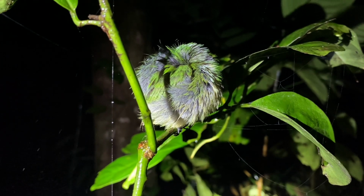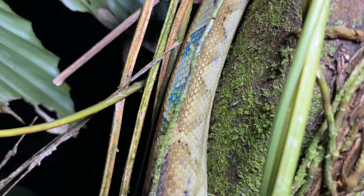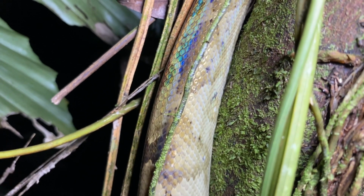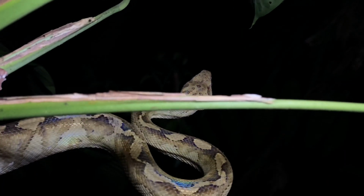Birds make up the vast majority of this species' prey, but they do also feed on bats and rodents. You've probably noticed that this one has a lot of iridescence on its scales. That is true for a lot of similar species as well, and not just in the genus Corallus.